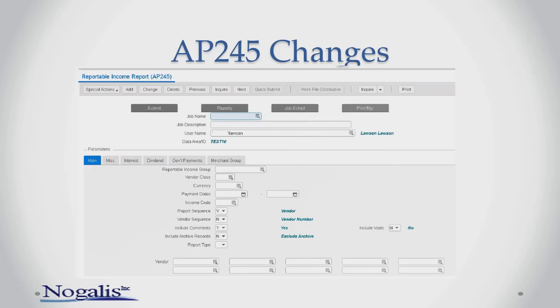And then the AP245 was probably the biggest change that I saw. The old form has just the main tab and the merchant group tab, and the new one has these new tabs in the middle, and they moved some of the fields from the main tab off main and into the other tabs. So if you do use this report, you're definitely going to need to go in and update your parameters, or maybe even it would be a better idea just to create a brand new batch job with a different name for this one.